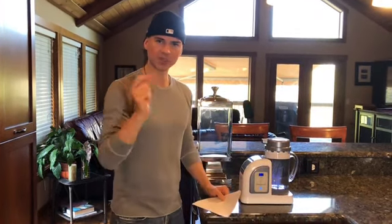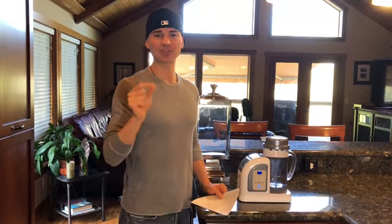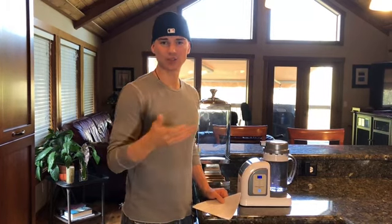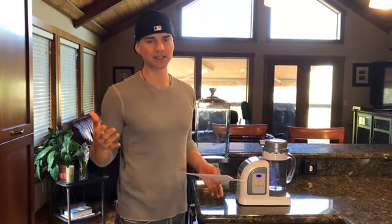Even the pitcher, this was important too. A lot of people ask me, well, why didn't they make it out of glass? You know, it's crazy. I actually found some research that glass coming from China is actually toxic to the water. There's stuff in the glass. So just because it's glass doesn't mean it's completely safe.